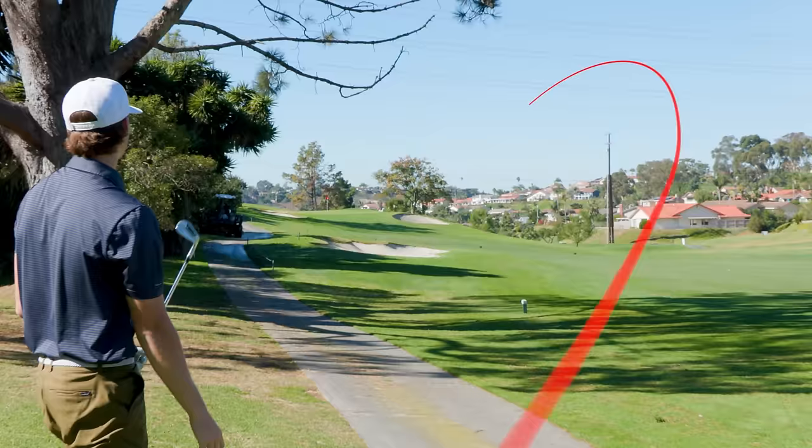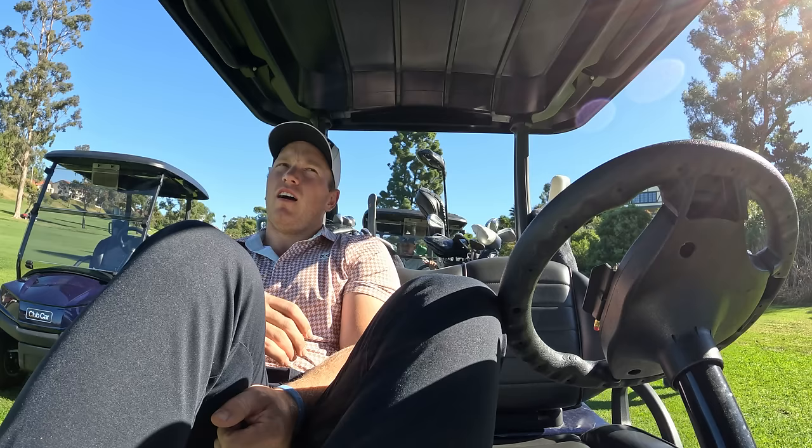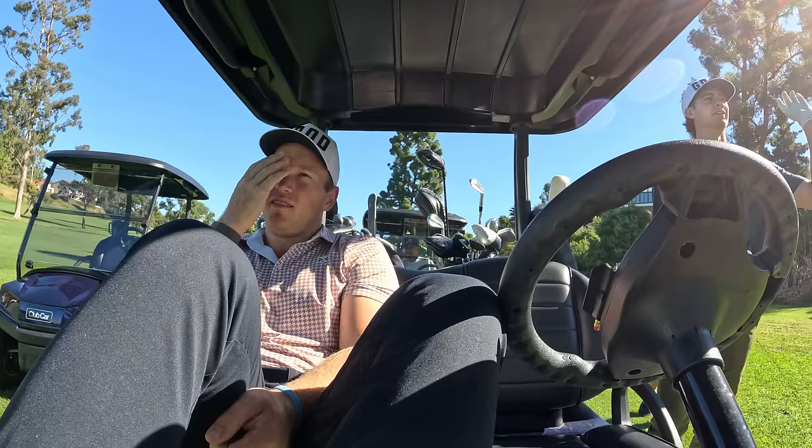Almost hit the power line. That was kind of cool though. It was trying to move. I thought that power line was in your shot. And I think it's past the green. That's way past the green.